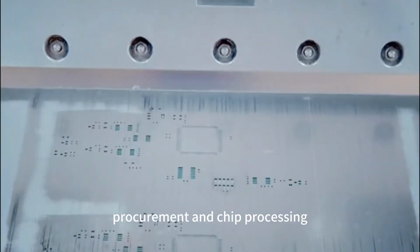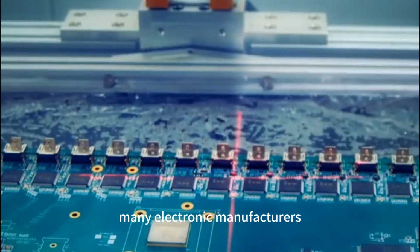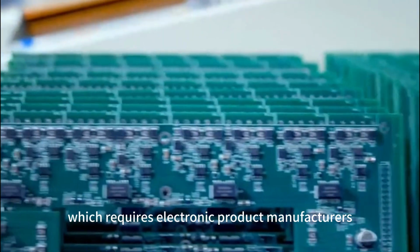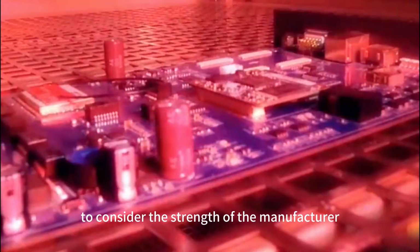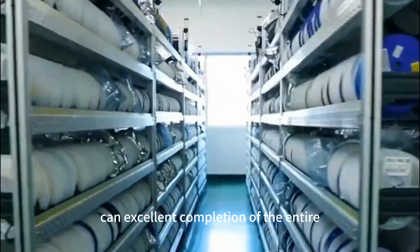Procurement and chip processing are two different production methods. Many electronic manufacturers only specialize in one of the ways, which requires electronic product manufacturers to consider the strength of the manufacturer when selecting PCBA processing manufacturers. Choose one with rich experience, which can excellently complete the entire processing flow.